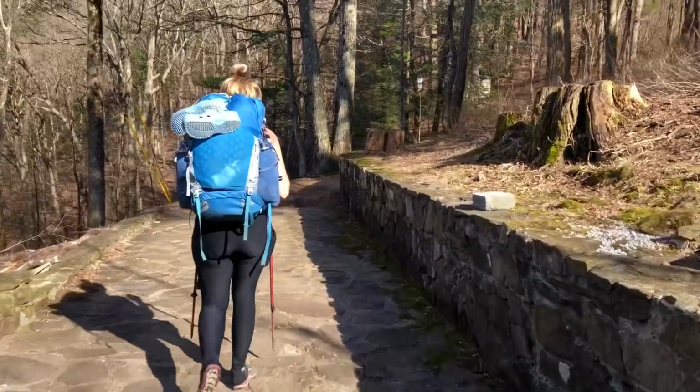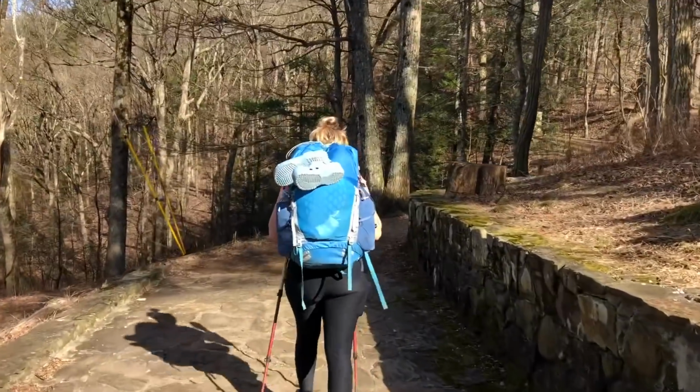Got us some supplies at Neal's Gap, ate a lot of food. Now we are back on the trail.